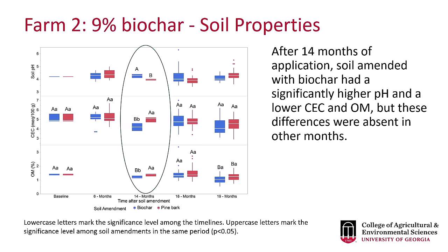This is also part of what I am explaining right now. So you have on the axis the soil pH, the cation exchange capacity, and the organic matter, from the baseline, 6 months, 14 months, 18 months, and 19 months. And I just put this graph here because I want you to see that, for example, we have a significant difference between the soil amendments when we are talking about pH.